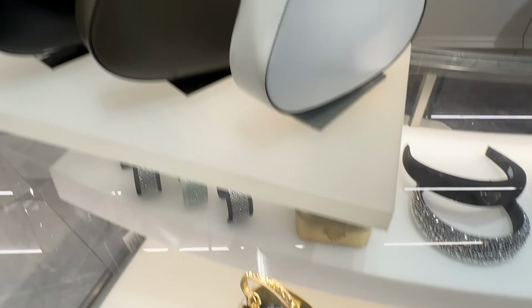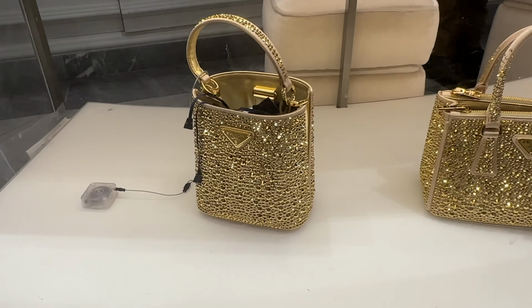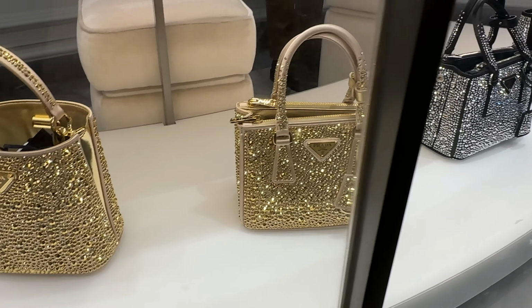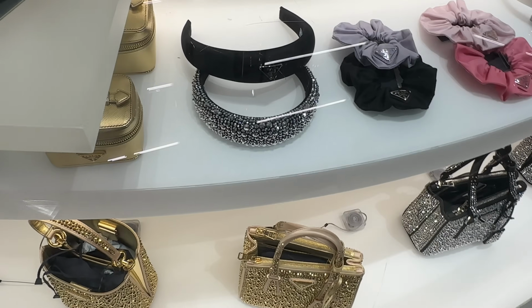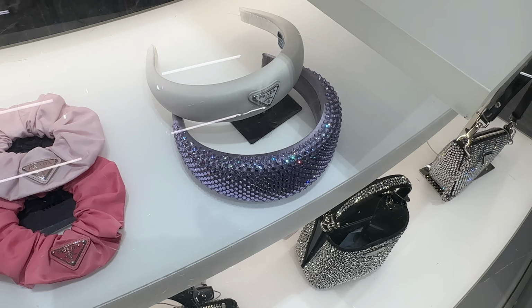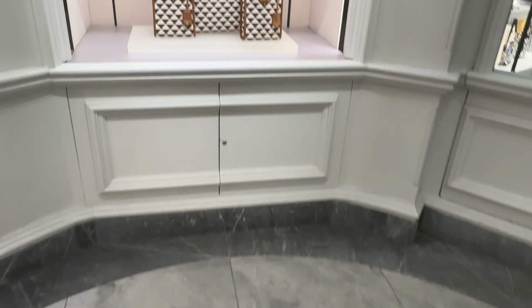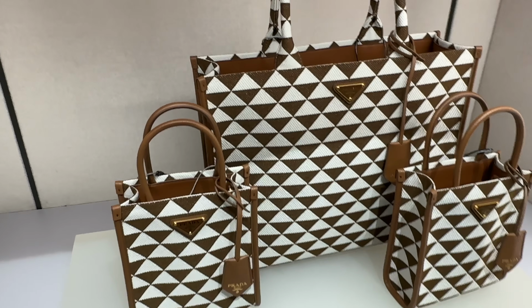Love this color over here. And then check out the crystal ones. These are so pretty. Love all the little diamantes. And I really love the headband. So pretty. They've got the little scrunchies. This is the super chunky one over here in purple. We've got some re-editions. Love these over here in the brown canvas and cream.